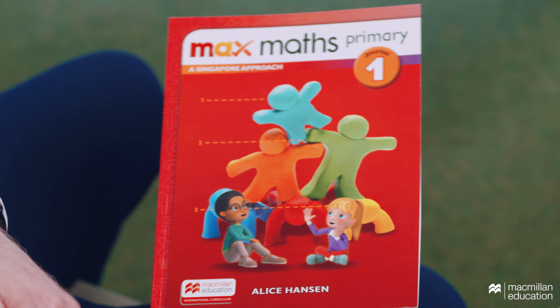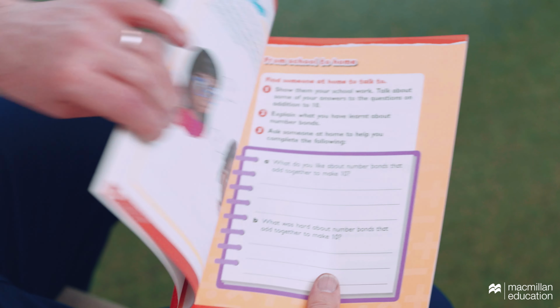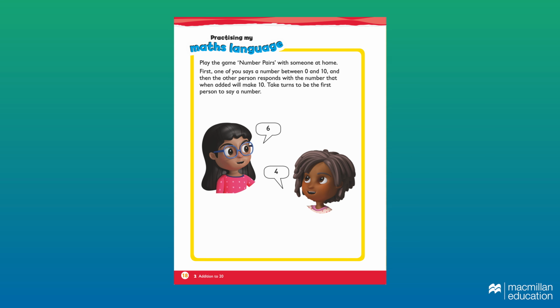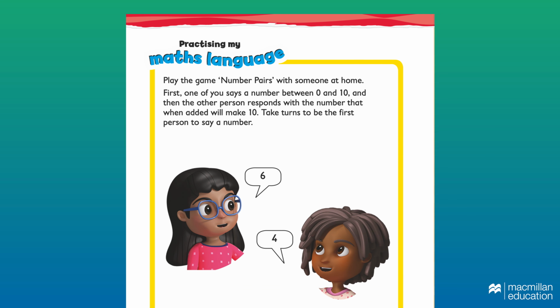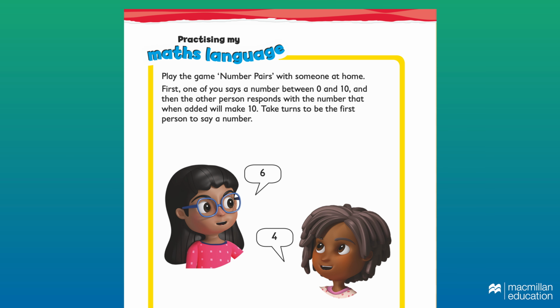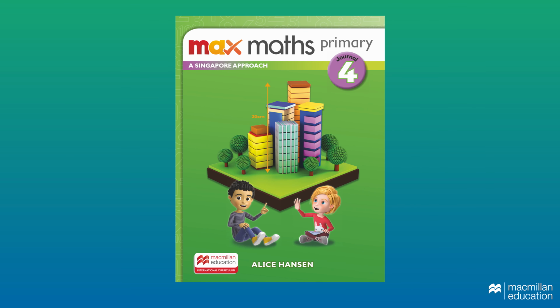Probably one of the best things that people can do to help their children at home is simply to play games with them. Mathematical games, a sense of enjoyment. And the journals are full of those. For example, in the Stage 1 journal, there's a very simple game here about practicing maths language. In this one, somebody says a number and somebody else has to make it add up to 10 as quickly as they can. Nothing too stressful, doesn't require a lot of marking, just a fun game, a bit of quality time.